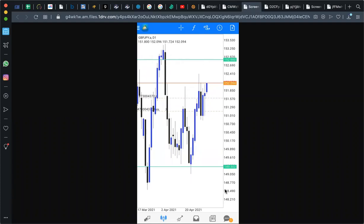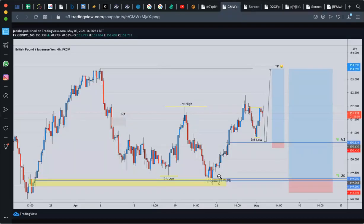So it's not the biggest trade ever for this week, but considering how we've managed to catch it for the last 2 weeks or so, it's been beautiful. Absolutely beautiful. It's done everything we expected it to do. We've taken out internal lows, done liquidity wipes, we've taken that internal high, we've done mitigations, and we're heading higher. So it's been quite sweet.